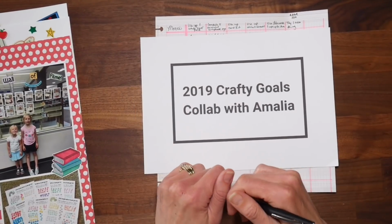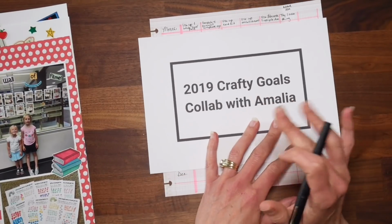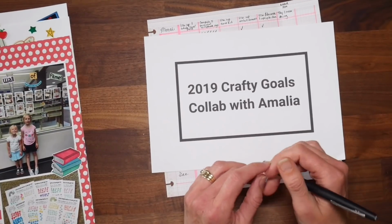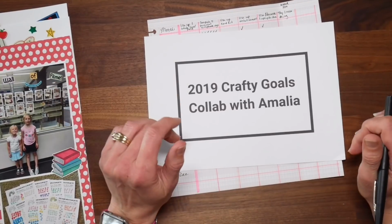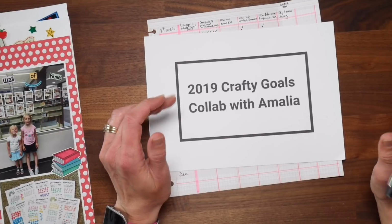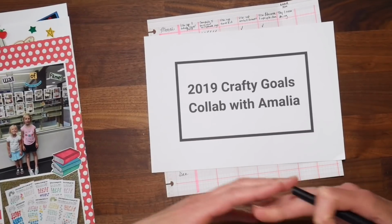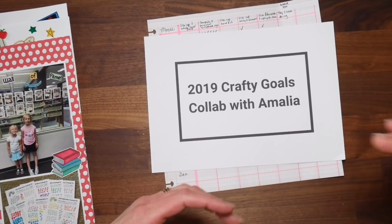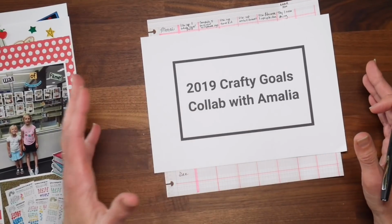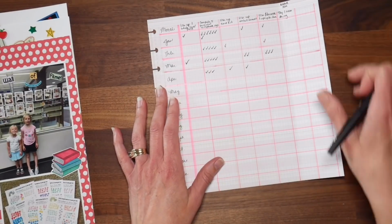Hey guys, it's Beth, and today I have my goals update for the month of April, and this is part of the 2019 Crafty Goals collab with Amalia. And Amalia is on YouTube as Cool Cakes with Amalia. You should totally check out her channel. She has some awesome projects that she does. And she started this collaboration at the beginning of the year to get some of us crafty YouTubers to set some more crafty goals for ourselves, just to make crafting more of a priority for us, and then for us to share our goals and progress with you guys along the way as we get through the year.